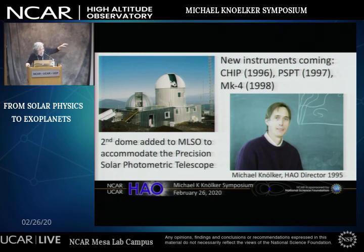There's been a number of new instruments in the works, and I should say, by the way, there's been hundreds probably of people who have worked on these instruments and this data over the decade to make this observatory what it's been. So it's a real team effort, and I don't have time to go into all of that. But there were groups at HAO working on the CHIP instrument. NSF funded PSPT, which was part of the Sunrise project, and that instrument, of all the ones I'm talking about today, was actually built at NSO and deployed, one to Mauna Loa, one to Rome, and then the Mark IV.